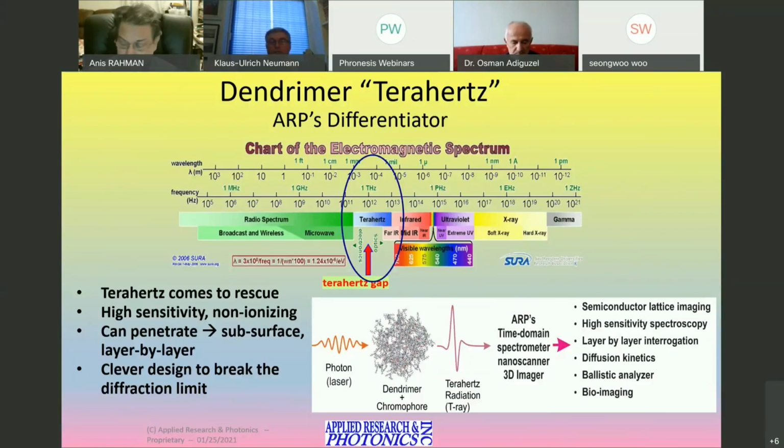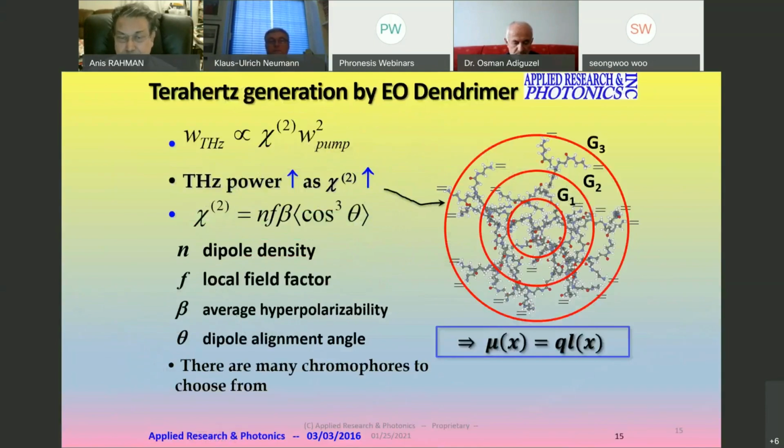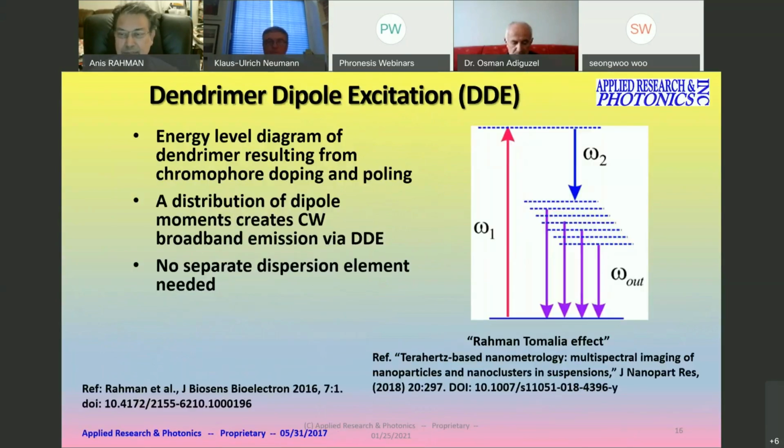And then with that, here is the cartoon about that dendrimer, because when we dope it with chromophores, the charge centers are created, which is a function of the length scale. So unlike the inorganic lattice, where the dipole moment is fixed, in our case, we have a dipole moment distribution. And because of the dipole moment distribution, we get emission over a broader range. And that gives us a tremendous advantage for spectroscopy and imaging applications with this terahertz source.